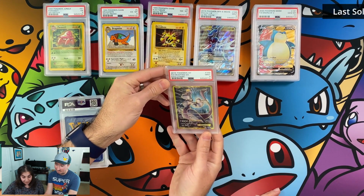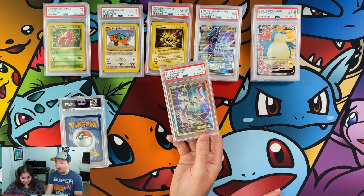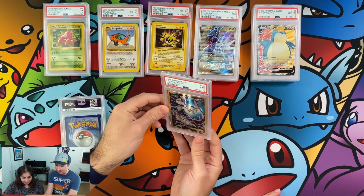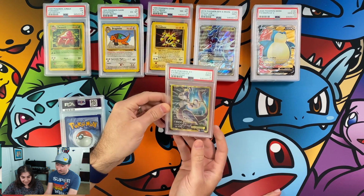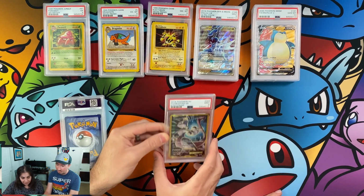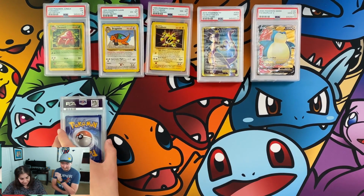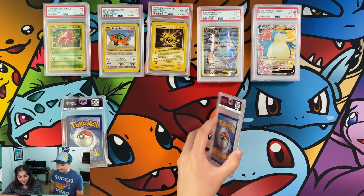Mewtwo from XY Evolutions. Very nice. We didn't come up with that many Evolutions packs, so this is quite a card for us to have. Yes, a 9 out of it. I assume that's good. It's because it was off-center. Yeah, it's a little off-center from left to right. That's a cool one. Very nice. Two cards. All righty, here we go.